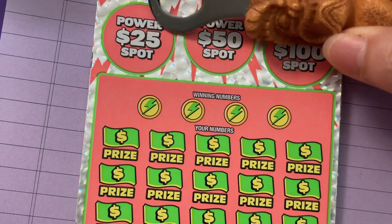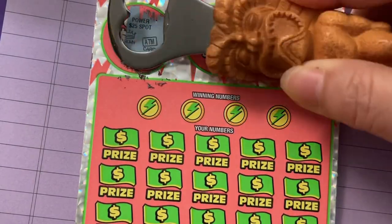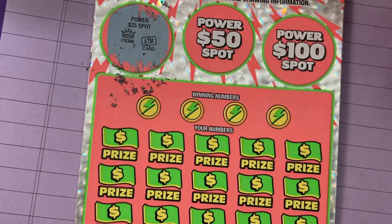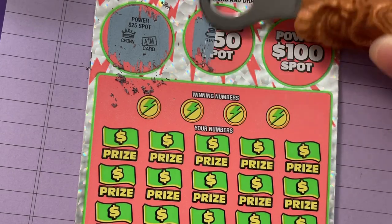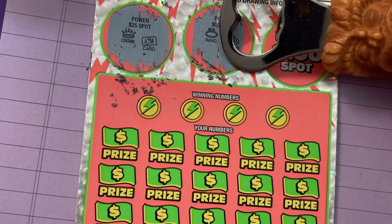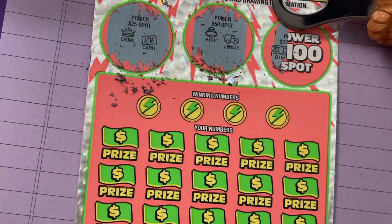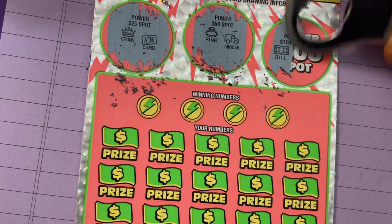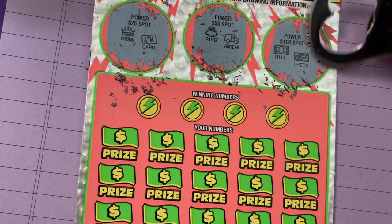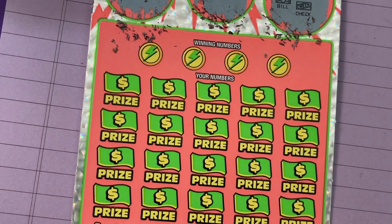Let's scratch the first one, see what we get. We got a crown and an ATM card. That doesn't work. There's a ring and an armored car. And then the last spot, we have a bill and a check. So no bonus. So let's go down, see what we have.